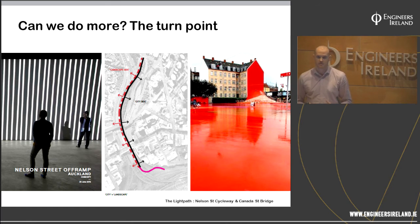But the real big turning point was the Canada Street Bridge. And as Andrew was saying there, the bridge really set a precedent and really generated a lot of attention when images of it being constructed in the workshop started to appear. And then Auckland Council, who hadn't been really involved in the project at this stage, came to NZTA and said, look, we'd like to provide some more funding to really enhance this project. And as Andrew's bridge was pretty much the complete project or product already, the only thing we really had to invest in was the tie-ins and the off-ramp.